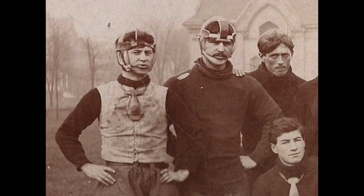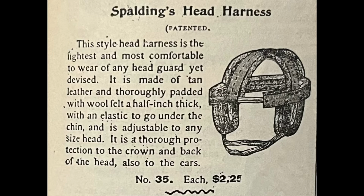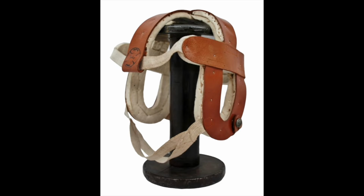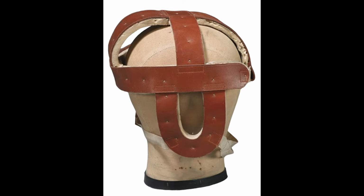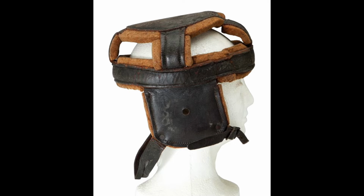Okay, next up, in the late 1890s, was introduced the 4-spoke head harness. I'm showing here the 1899 Spalding guide catalog. These were used into the early 1900s, made by Reach, Spalding, and you'll occasionally find some handmade, like local shoemaker made helmets. These are going to bring somewhere in the $2,500 to $6,000 range depending on the maker and the condition.